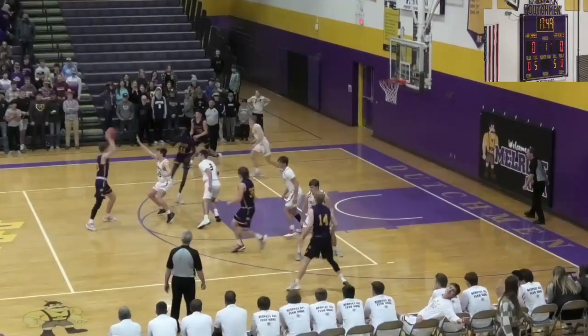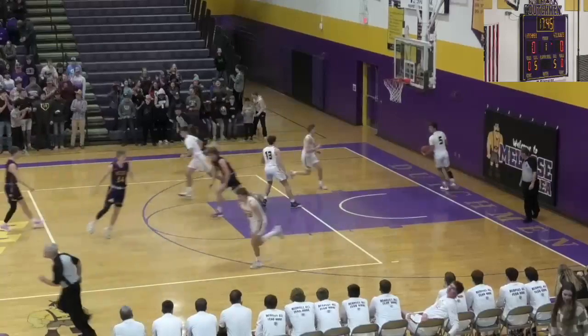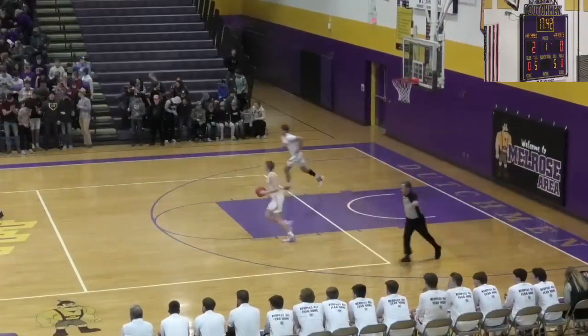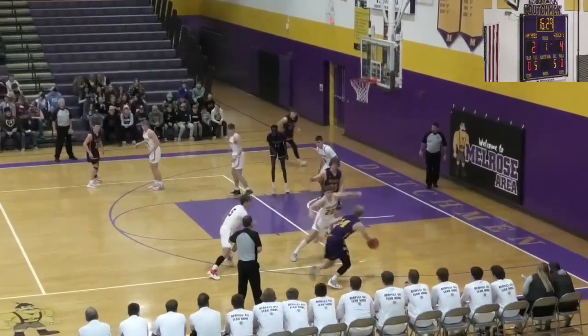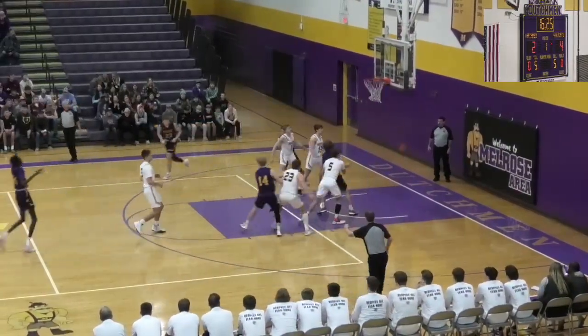This is a makeup game. Here's Rui fading down, jump hook up, and good. That's a good shot for Gore Rui. This is Devin Orbach. Rui will pop out. He'll shoot a three. It's going to be good.